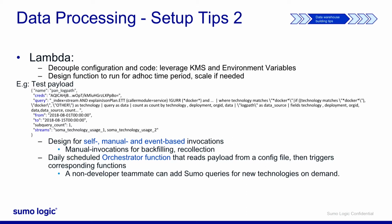For example, you can see a payload here where this function basically runs some query on Sumo, does some processing, and then sends to Firehose. There's a query there. There's a time from and to period, and it's designed so that it can break this up into smaller invocations, one day each, because this query can take a long time to run. You also design the function for different invocation types: self invocation, manual, and event-based. The manual one happens to be very useful if you need to do reprocessing or backfilling data. Event-based is for scheduling.